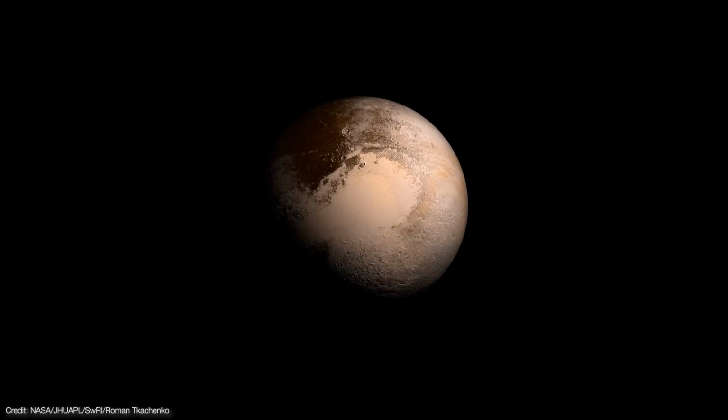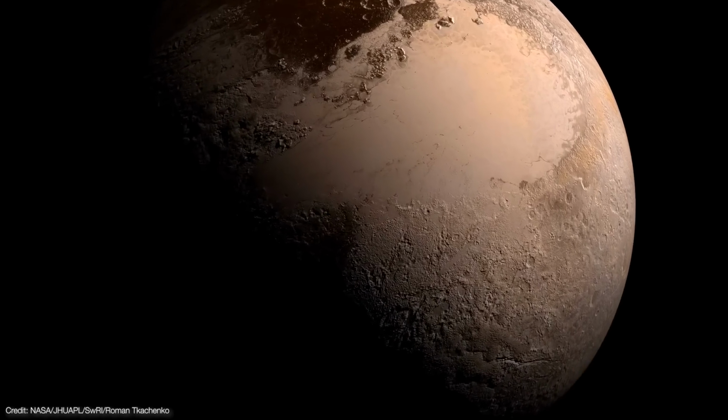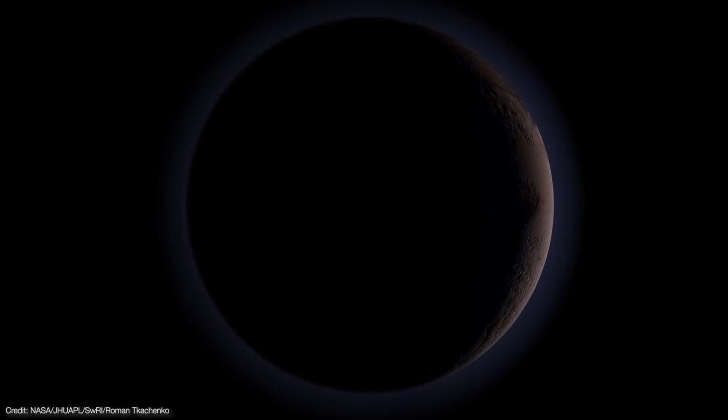Does Pluto have an ocean? The idea seems a little strange, but ever since New Horizons visited Pluto in 2015, there's been growing evidence for a subsurface ocean on this distant dwarf planet. And now two new studies explain not only how Pluto could have formed its ocean, but maintain it for billions of years to come.